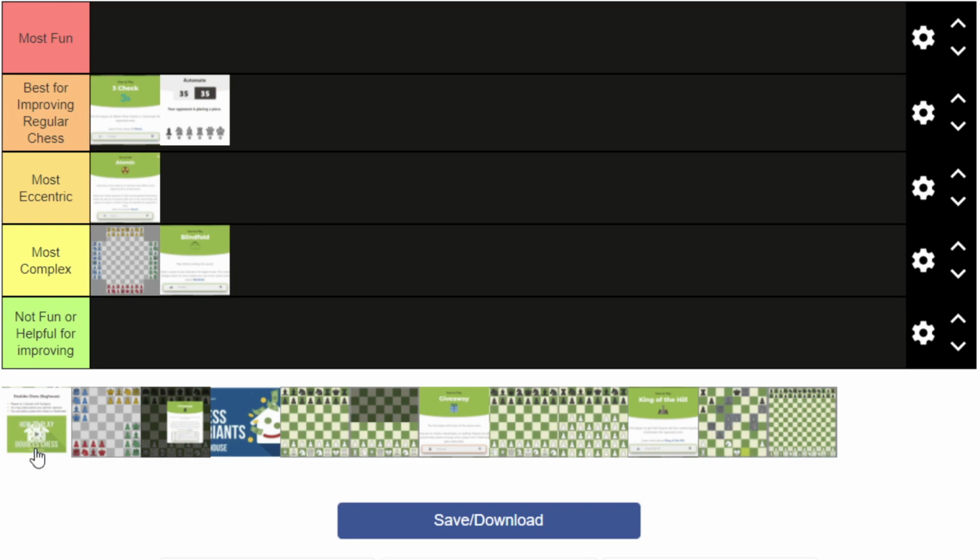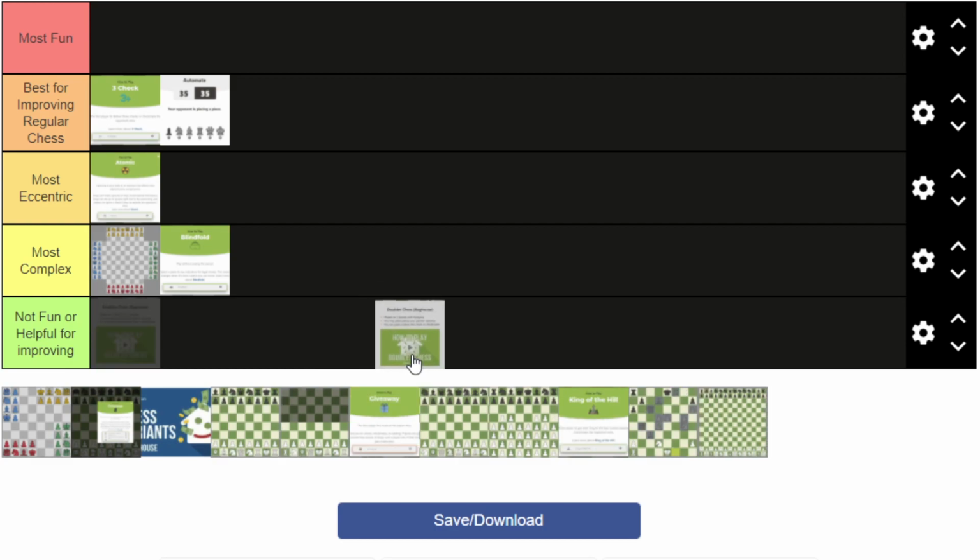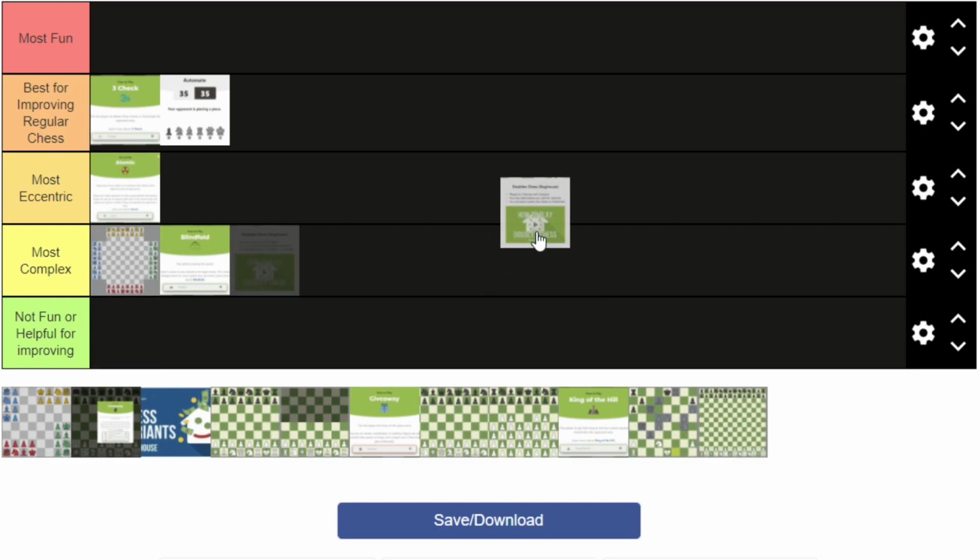Okay, so next up we have Bug House, I believe. Yeah, that one is for doubles chess or Bug House. So this one's pretty good for finding tactics, because tactics are literally all over the place. It's absolute chaos. There's a lot of players involved, so this one is definitely going to be a complex one. Okay.